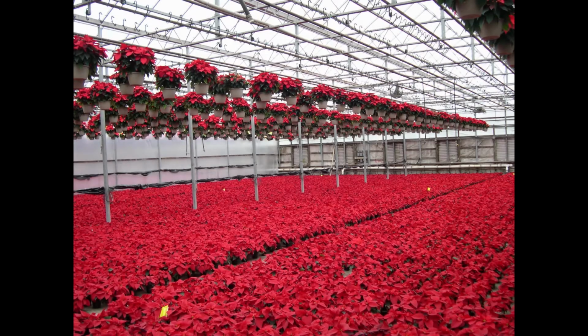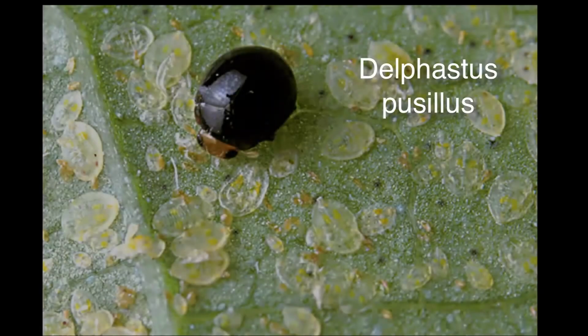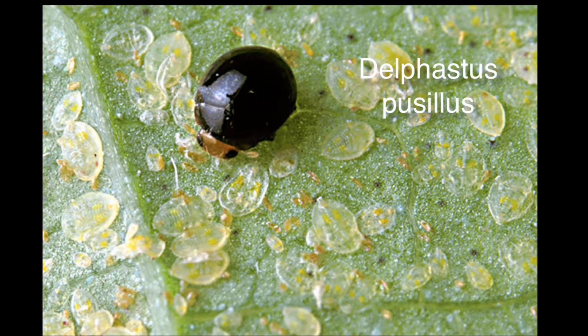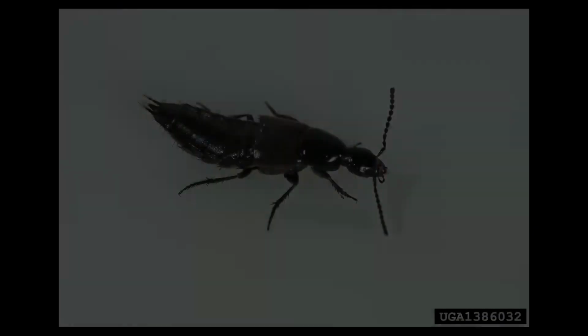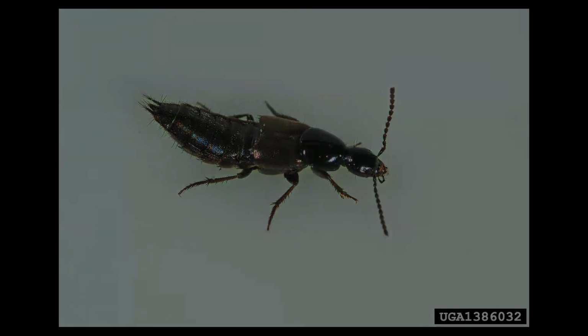Poinsettias, a long-term greenhouse crop, are often beleaguered with whiteflies in the later part of the production cycle. Greenhouse whiteflies have also shown chemical resistance, and biocontrol has proven to work well. Delphastus is an excellent consumer of whitefly. Rove beetles are useful in the cleanup of undesirable insects in potting media, consuming a wide range of species.